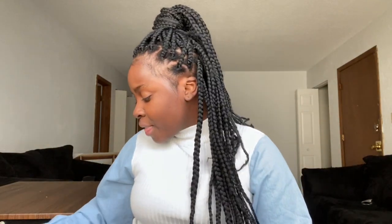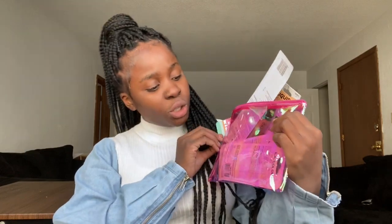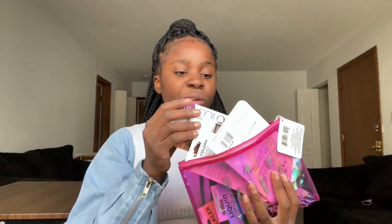Today we're going to be trying makeup from Dollar Tree. It's the store where everything costs $1. I brought everything right here. And I got this cute little bag from Dollar Tree too. It's a little see-through bag, and then these are all the makeup. They barely have anything, like they just don't have much.